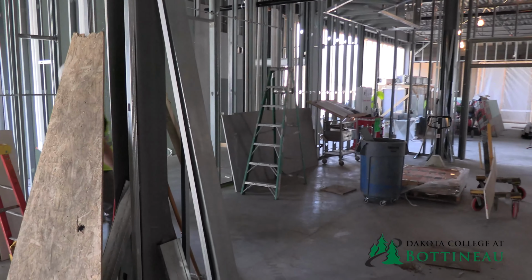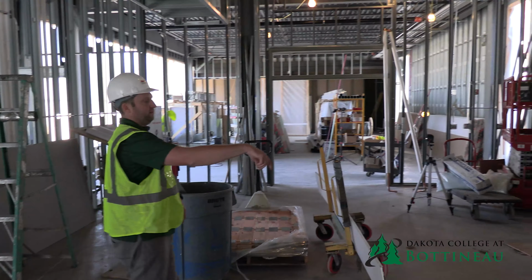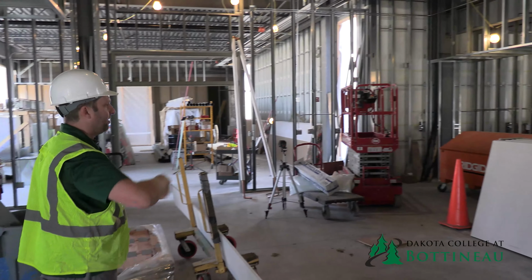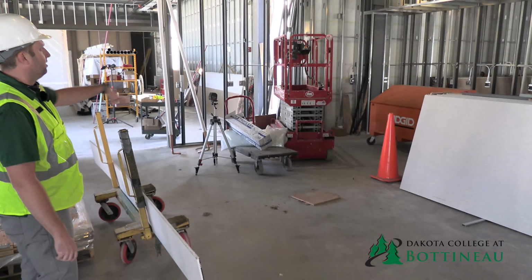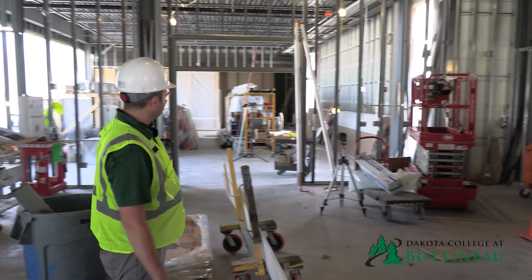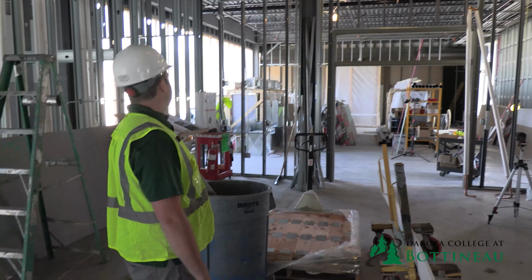Other than that, moving this way as well, there's going to be a salad bar out front, so this will be, I would assume, the hot serving area along here. You can see the floor box there. There'll be a salad bar right in the middle, so students and staff can walk between the two to get whatever they need as well.